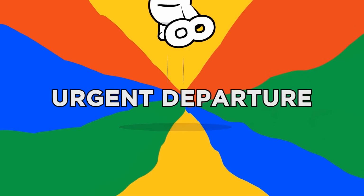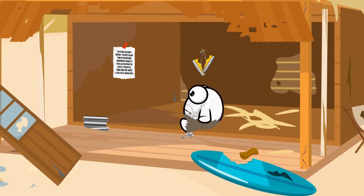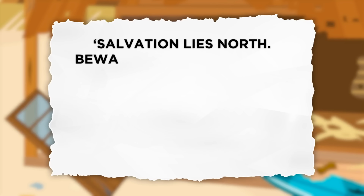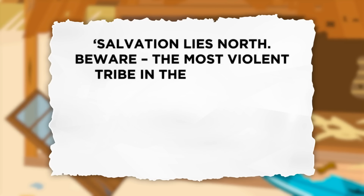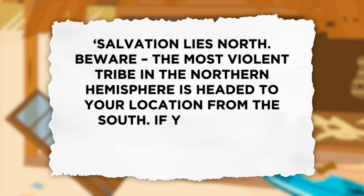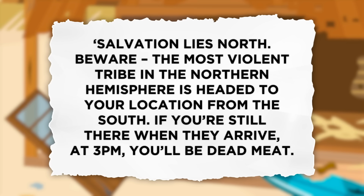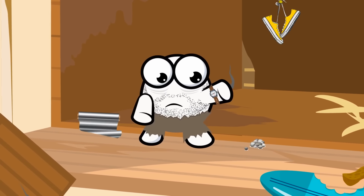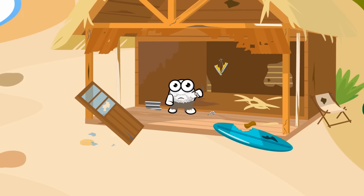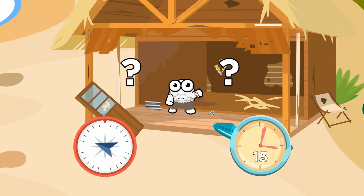Number 8. Urgent departure. After a slightly cooler night, you wake up to find a note pinned to the shack wall. It reads, "Salvation lies north. Beware, the most violent tribe in the northern hemisphere is headed to your location from the south. If you're still there when they arrive at 3 p.m., you'll be dead meat." Looking at your miraculously functional watch, its hands read 2:45. You need to head north. But which tool can help you figure out the right direction in under 15 minutes?